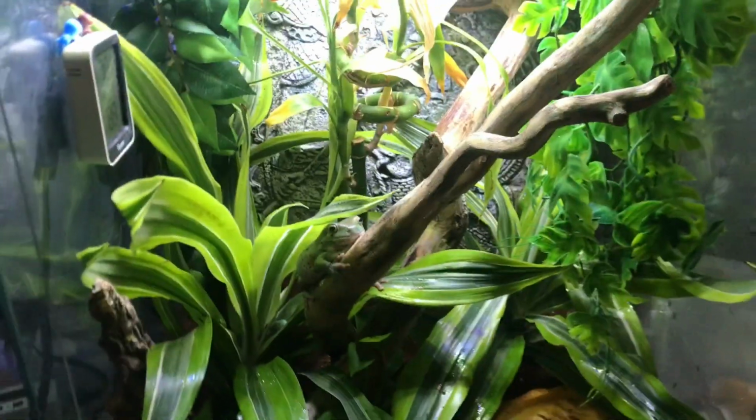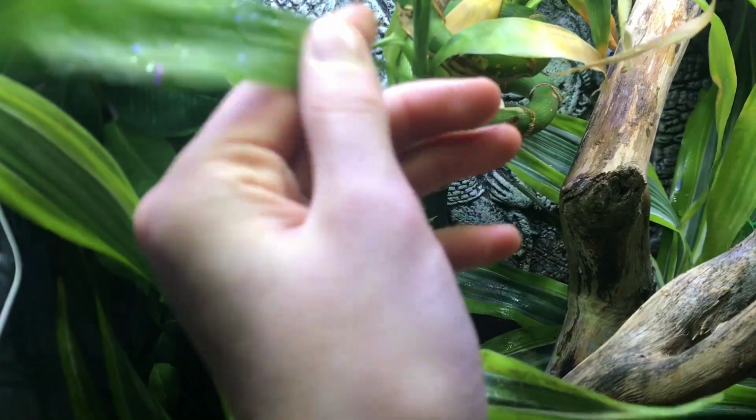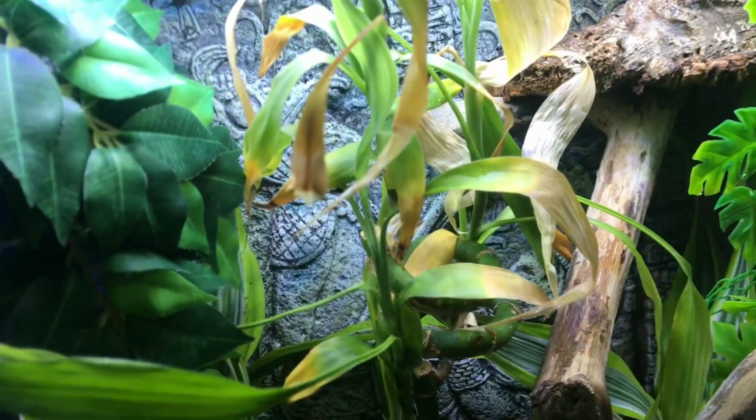The enclosure is still looking very awesome. These Dracaena plants that I bought that I didn't think were going to do well are surprisingly doing very well in this humid climate. Facing a very bad problem with my heat emitter killing off this bamboo. The bamboo itself is doing very good. It's mainly the leaves that are starting to not look very good. So hopefully I can bring that back.